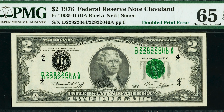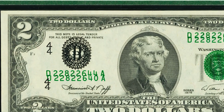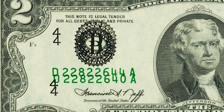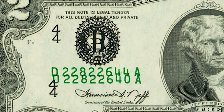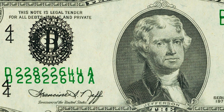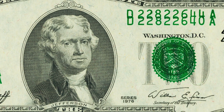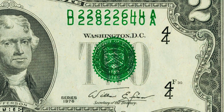Now, this is one of the most highly altered bills that we've ever seen on eBay. One way to tell if you have a genuine bill is, first of all, if it's in a PMG holder, the third-party grading and authentication company, they will make sure that the bill is genuine and not altered. But if you're looking at these serial numbers, you can see that they end with 44 and 40. A lot of the altered bills we see have the same exact serial number. So it'll say 228222644, and it'll say that twice. But this one ends with 44 and 40.